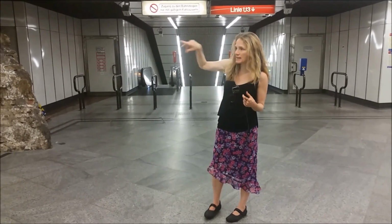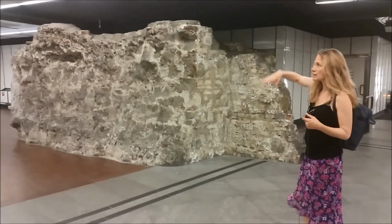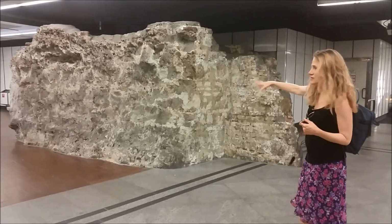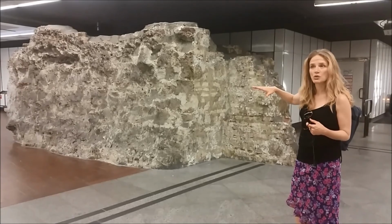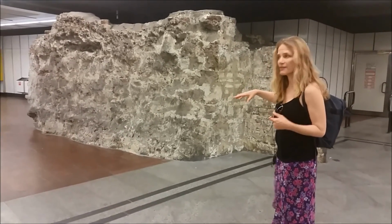And what we're looking at here are the old medieval city walls. So we're in the medieval layer because we're really not that far down from the surface, as you'll see. So these are the old city walls that belonged to a gate called the Stubentor. And that was one of the old city gates. It's one of the oldest city gates in Vienna.